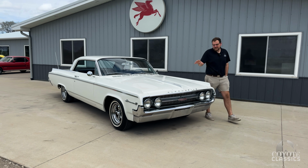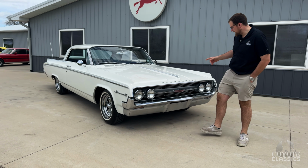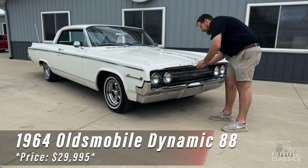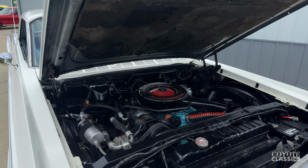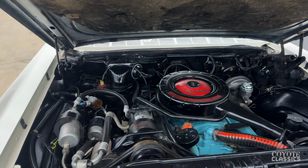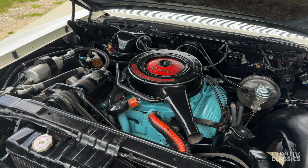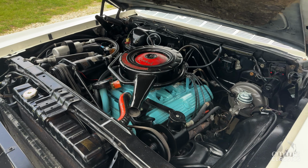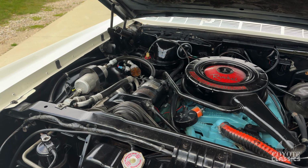Today, I'm excited to take you guys with me as we do a walk around and a test drive on a 52,000 original mile Olds 88. Very original and high quality car. It's powered by its original big block 394. It's got power steering, power brakes. Man, it runs smooth. And factory air conditioning. I love this car a lot.